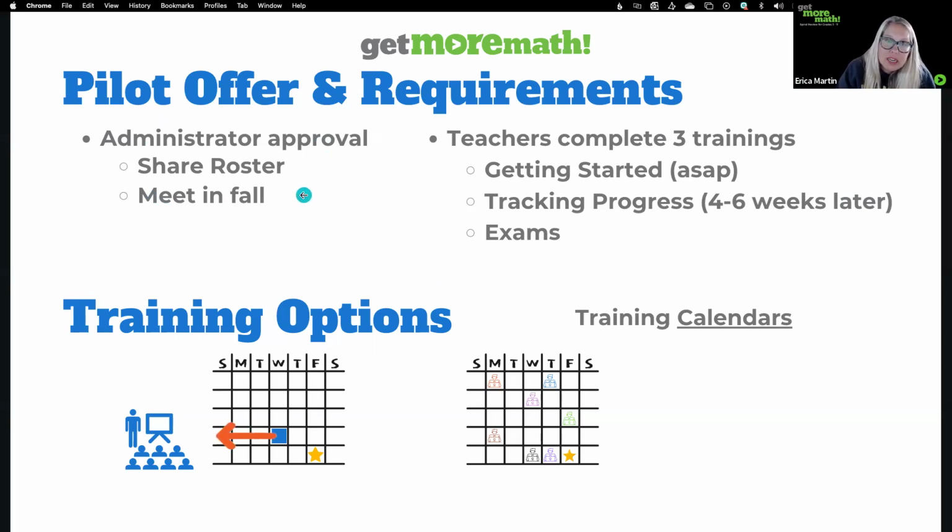After that, we'll ask you to either buy a license or it will simply expire. We also like that administrator to meet with us at least once over the course of the pilot to review your progress. We'll go through the admin reports that administrators have access to. So that's the admin requirement and buy-in.